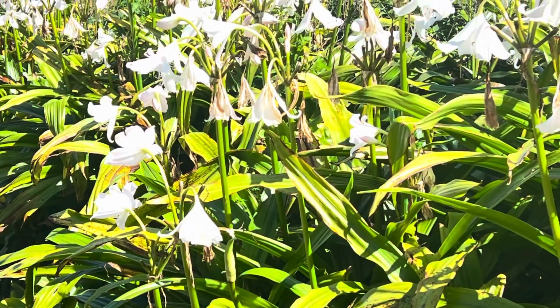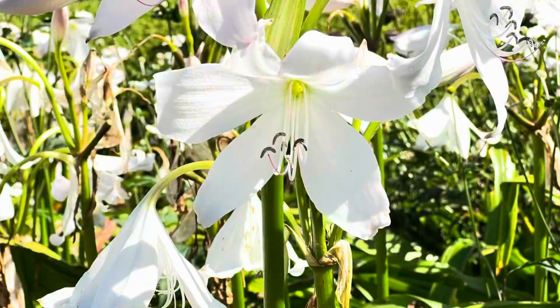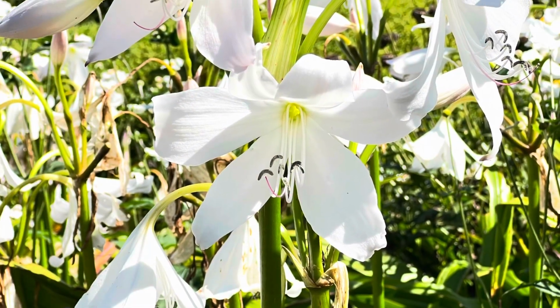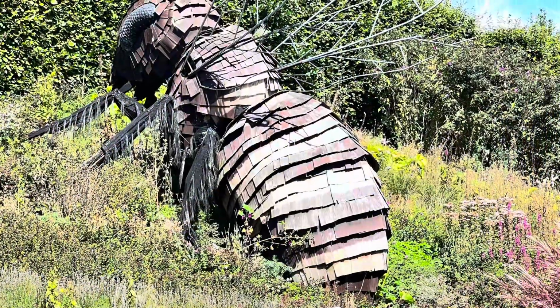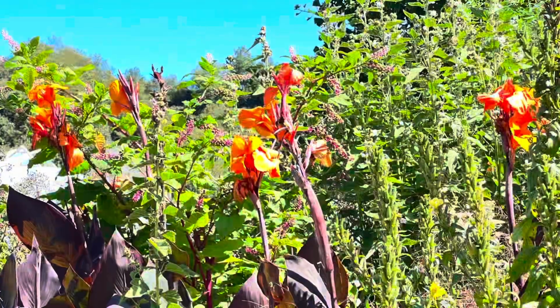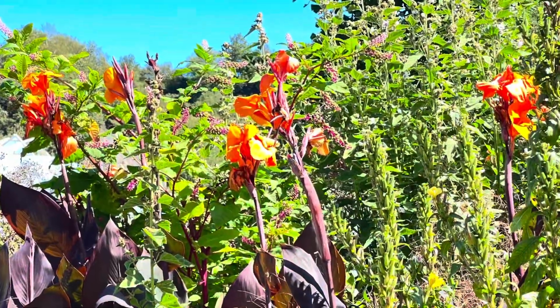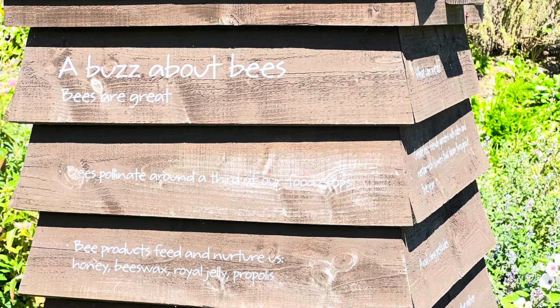I got a bit carried away with the flowers, I think. And I have edited loads of it out. They were beautiful, those white flowers. This was like a great big bee. It was made out of wood. And these were some beehives.